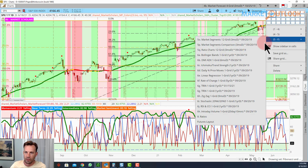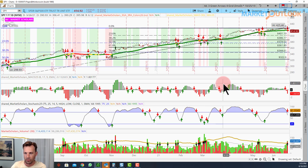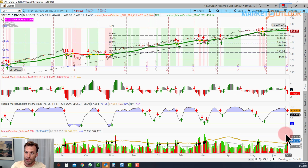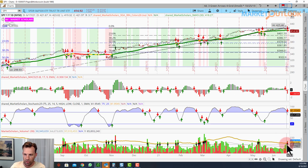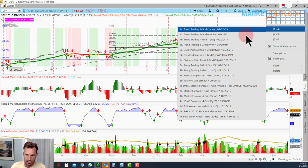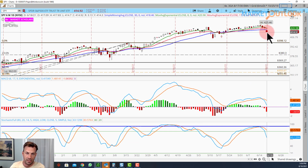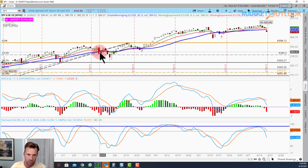Alright, so now let's take a look at some of these other charts. Let's take a look at the 3 green arrow chart, and look at that. We have 3 red arrows with a spike in volume. Big jump in volume, up to 118 million shares trading hands. We'll talk about that again more here in just a second. From a 2-line version standpoint, we are well below that. This was the first day we broke the 17-day. We broke the 17 and the 30-day moving average at the same time. You can kind of see some other instances where that happens.